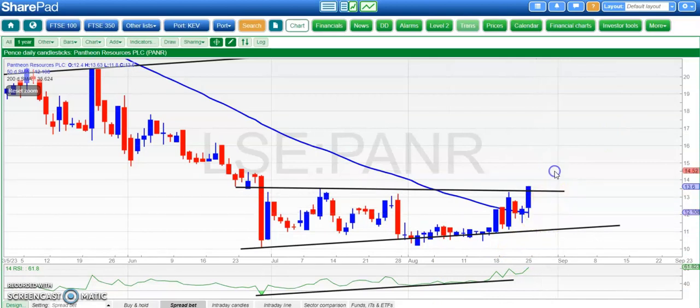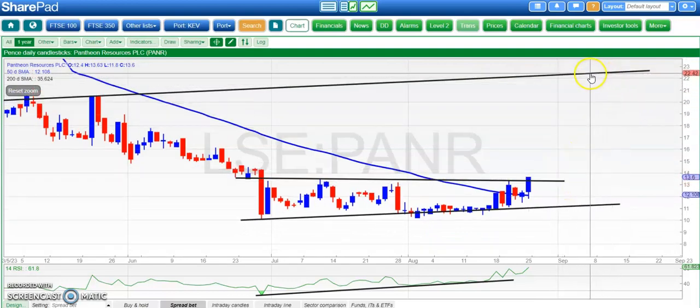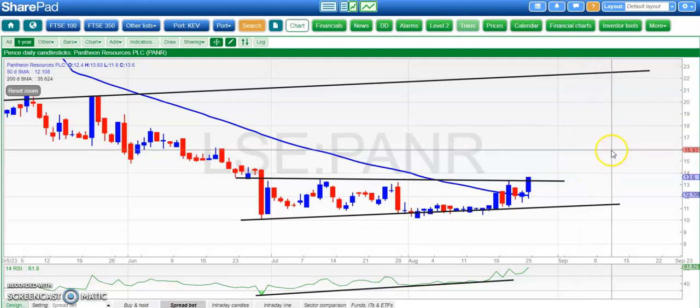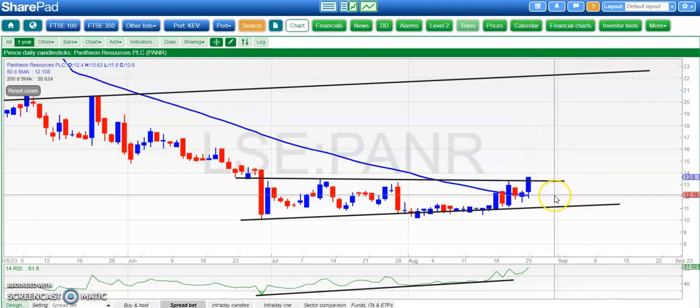And while they're above that, we're looking for not only a reasonable move to the upside, but one which could actually be as large as 20 up to 23 pence, which is the top of a rising trend channel from back in May. I suppose the worst case is that we would just head up to 15, 16, and then come back down again as the sellers come in. But interesting there that we managed to remain above that 50-day line at 12 pence.